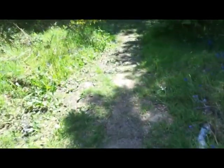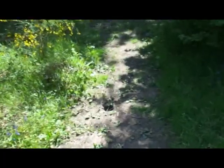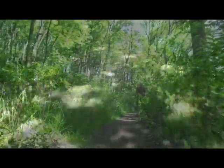If you're not exactly sure where you are, one idea is to find a bigger path and follow that. If you've got some idea of the direction because you've got a compass or you're watching the sun, that's even better.